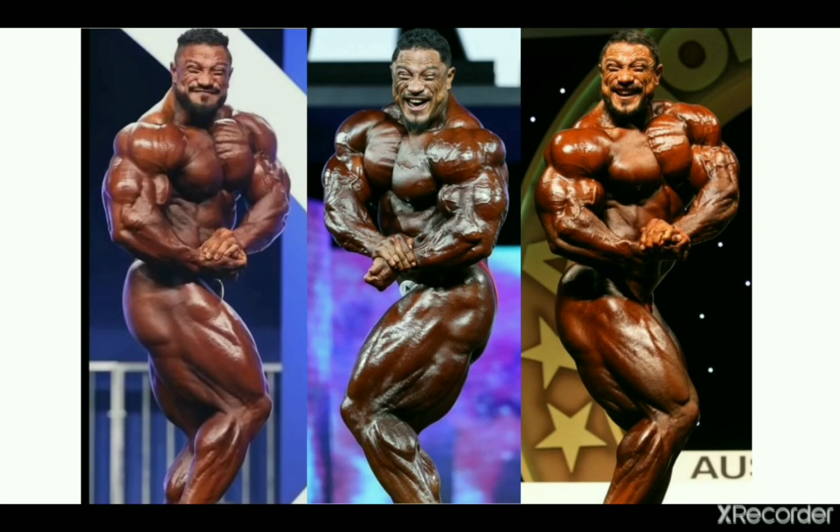2016 Prague Pro, it is a lot closer in the lower body and even in the upper body. The angle is a bit different, but I appreciate the 2016 physique more because of the tricep, shoulder, and abs. But this pose could go either way, I suppose. The second place, that is.